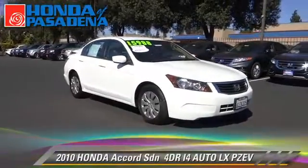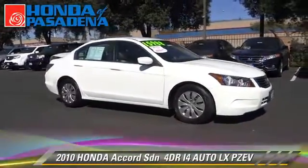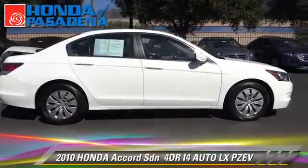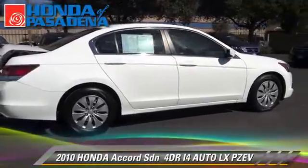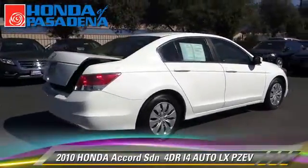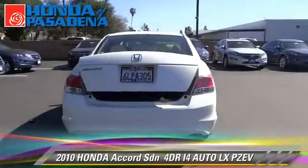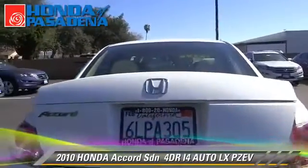The 2010 Honda Accord LX. With an automatic transmission, this sedan, with fewer than 60,000 miles on the odometer, is well equipped. This Honda features front-wheel drive, power door locks, and power windows.